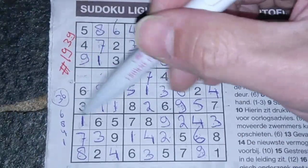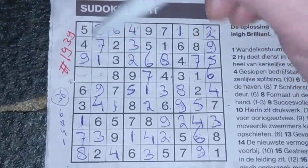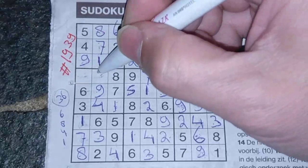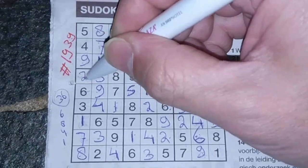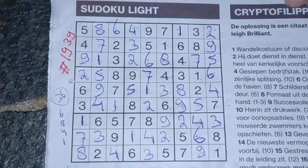And the last 2 numbers of this big square for the numbers 2 and 5. 2 and 5, we see there 5. No 5 there. 5 should be here. And the 2 goes there. Finish in 8 minutes. Alright.